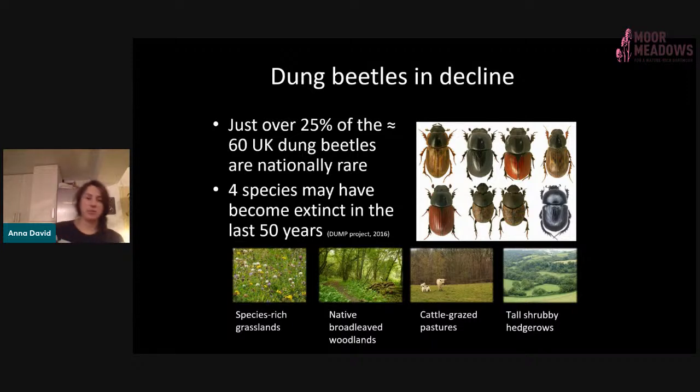However, they are thought to be in decline. About 25% of the UK's dung beetles are considered nationally rare. Granted, there aren't that many people counting them, so some of them might just be really quite undercounted, but nonetheless, it's definitely a trend. 4 species are thought to potentially have become extinct in the last 50 years. And so at the moment, it is quite a downward trend from what it looks like.